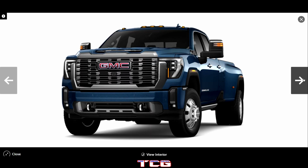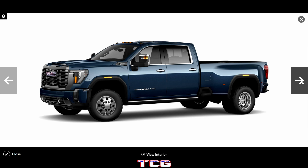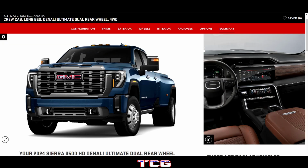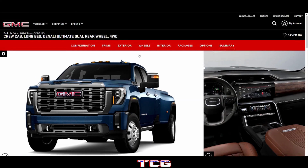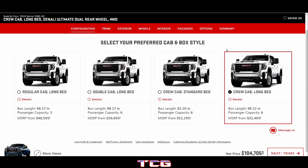Really do like the blue color, really do dig that. That is a really nice looking blue. And there we go, that's a cool looking truck. Yep. And then stepping right on in to beautiful brown interior there with the Alpine. That's cool. Alrighty guys, so let's go back to configuration.